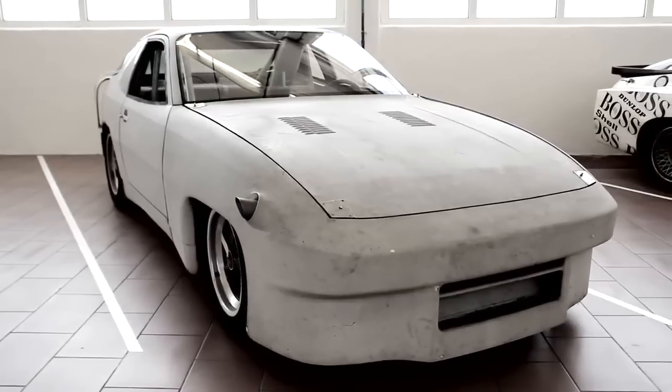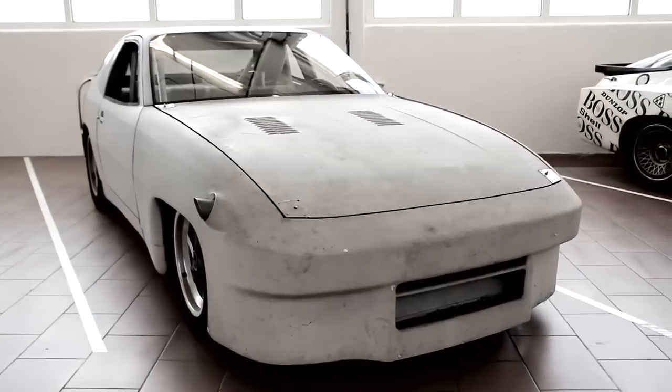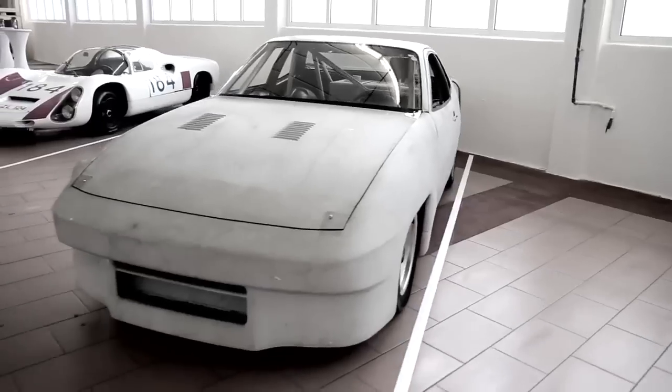This was in 1976. But then Porsche realized that Mercedes was working on a successor, the C112, and then they stopped the project because they were not sure if it would be successful in the end, and that's the reason why this car was never used for world records.